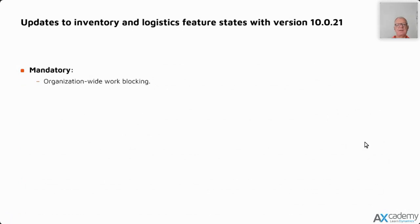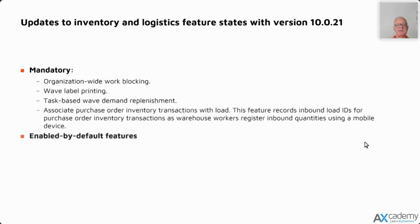Because you got some mandatory things now with 10.021 and onwards. You got some mandatory things, so you can't avoid these. I'm not going to discuss if this is a good or a bad thing. Just going to say what it is. And then note the things that I mentioned in the beginning. Be warned that things are now coming to be mandatory from next year.